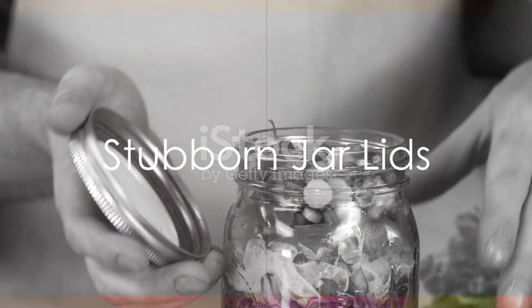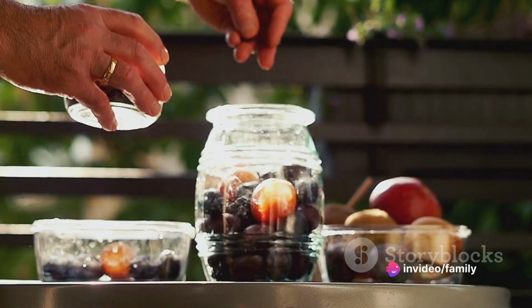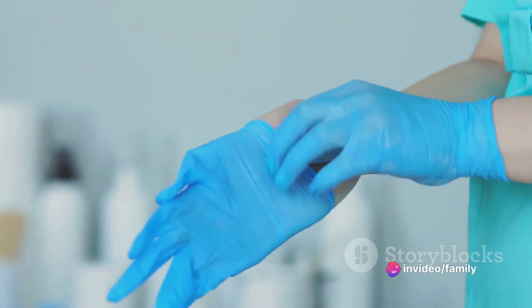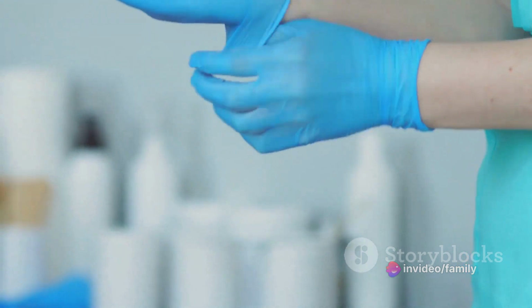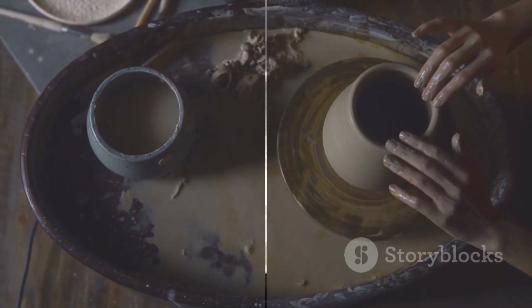We begin with the age-old problem of stubborn jar lids. The solution is easier than you might think. Simply tap the lid gently on the edge of your counter or use a rubber glove for extra grip. This should make the lid easier to twist off.